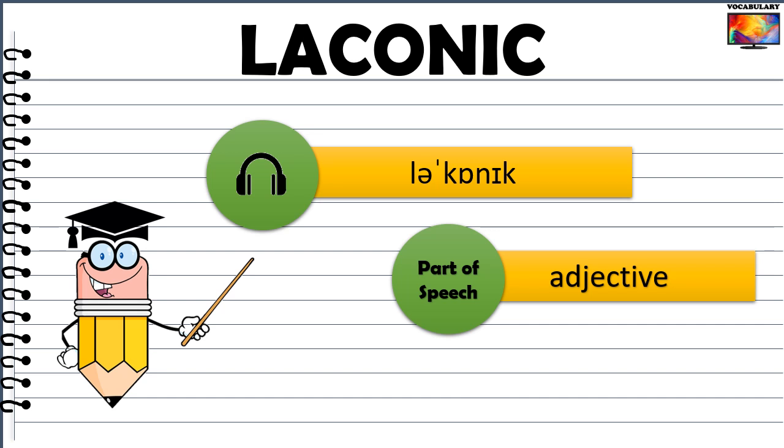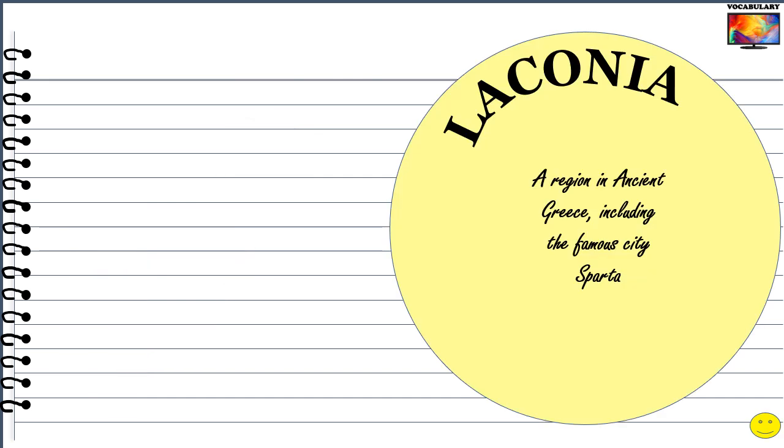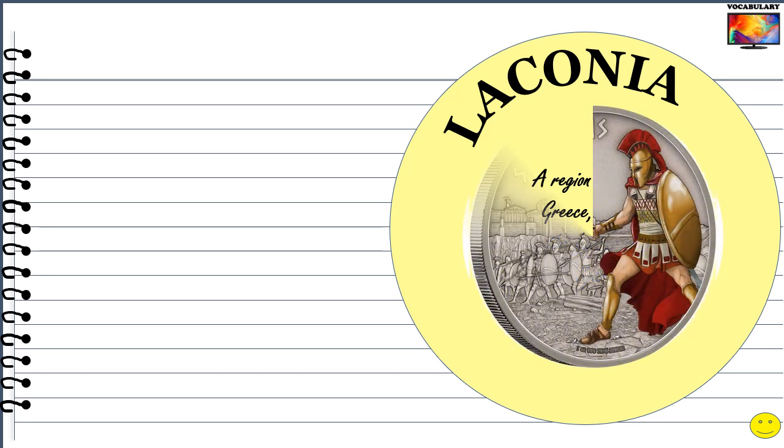That word is laconic. It's an adjective. It is a word that describes a quality, and to learn it, I'm going to tell you a story, or you can say an anecdote related to its origin. The word laconic derives from a region in ancient Greece known as Laconia. This region also included the famous city of Sparta, and its inhabitants were known to be very brave and disciplined.